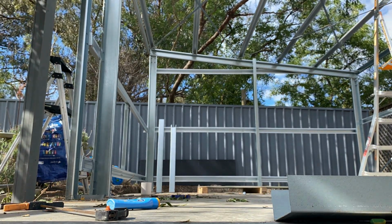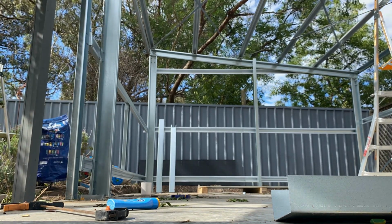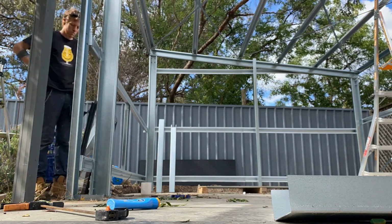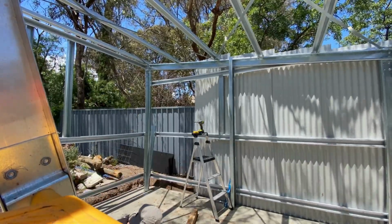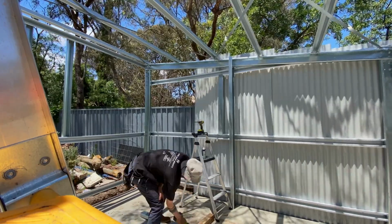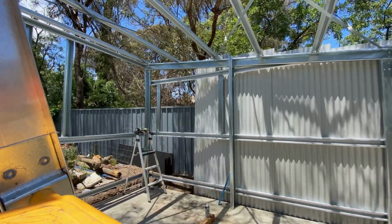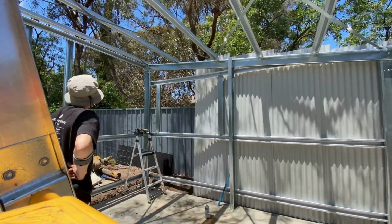Widespan sheds made me aware that I need to check everything when it arrives, but that's also a bit of a catch-22 in that if you open these packs, then they're lying out everywhere, and it's known by everyone in shed building that it's very hard to do this, but technically you're meant to. So that's just something that you should be aware of. If you can check everything when it arrives, you will benefit.